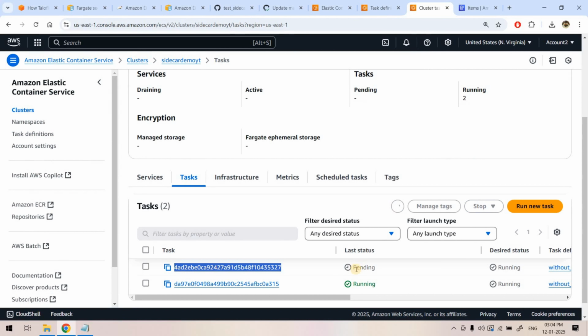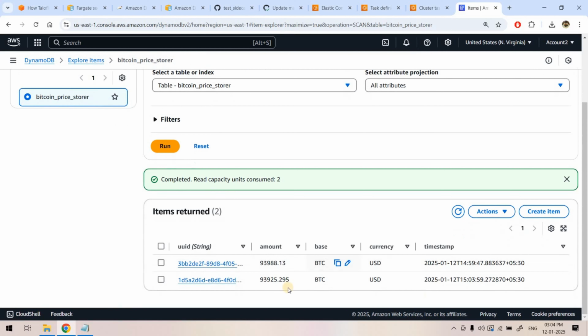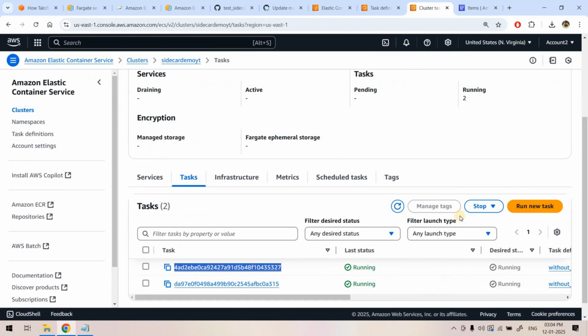Okay, so let's see. Currently it is in running state. Here if I refresh, you will be able to see one more row is ingested, and it has 15:03, that is 3 PM 3 minutes 59 seconds, and currently it is 3 PM 4 minutes. That means this particular row is just now ingested, and because Bitcoin price changes very rapidly, earlier it was 93,988, now it is 93,925, like that. It continuously fluctuates, right? Anyway, that is not our main point of discussion.